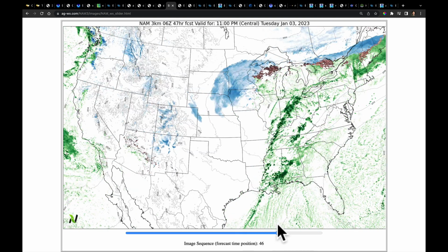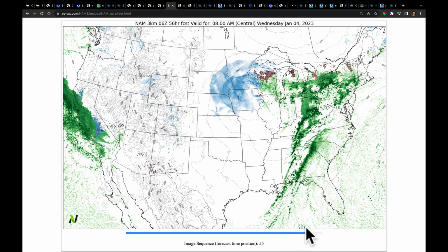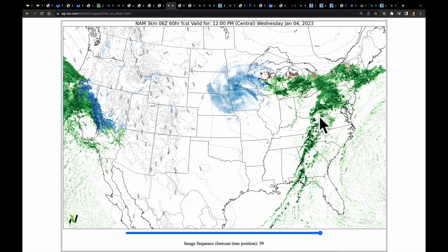And then this spreads toward us, increasing our chances for showers late in the day on Tuesday, and then they really start to pick up on Wednesday. So this only goes out to Wednesday midday. That's when the front is just getting to the Appalachian Mountains and starts to press over the top. So we've got a lot of midweek threat for rain and possibly some thunderstorms out of this.